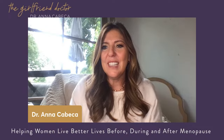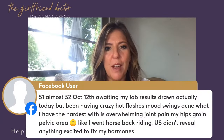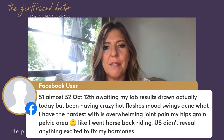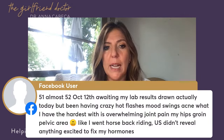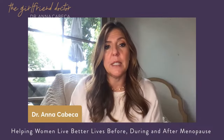Awesome. We have a question that came in. I'm 51, almost 52, October 12th. Waiting on my lab results, drawn today. I've been having crazy hot flashes, mood swings, acne. What I have the hardest is overwhelming joint pain, my hips, groin, and pelvic area, like I went horseback riding. Ultrasound didn't reveal anything, and I'm excited to fix my hormones.